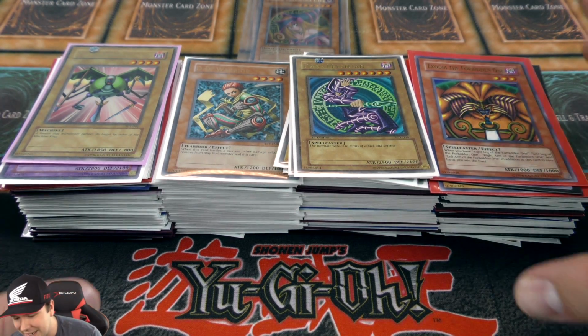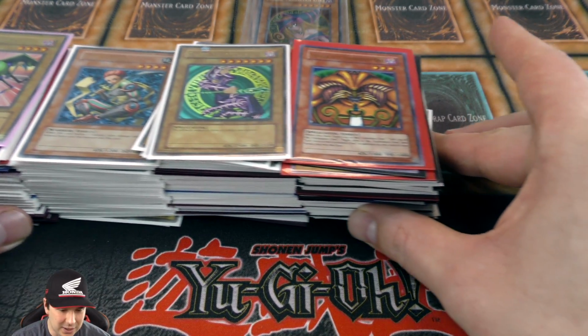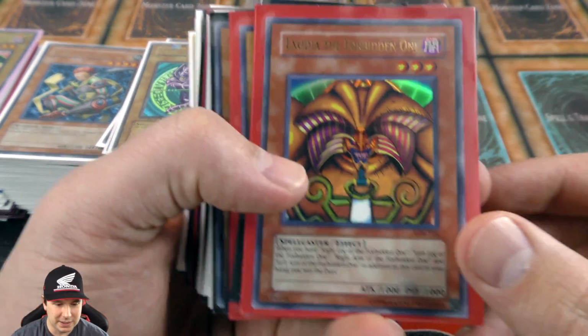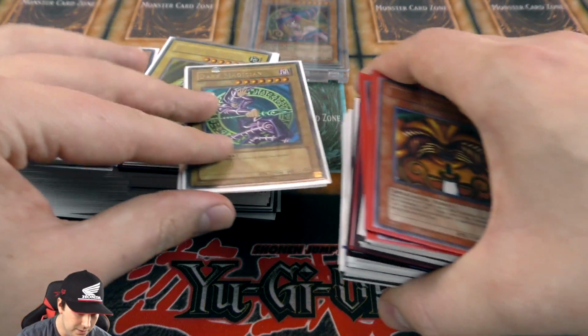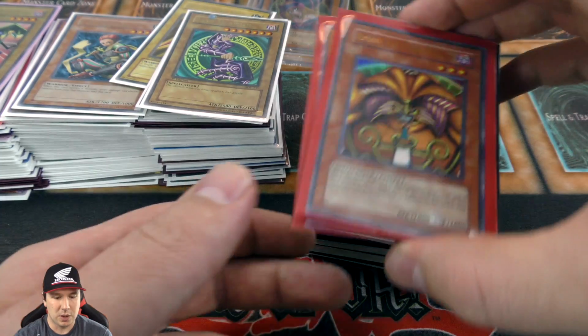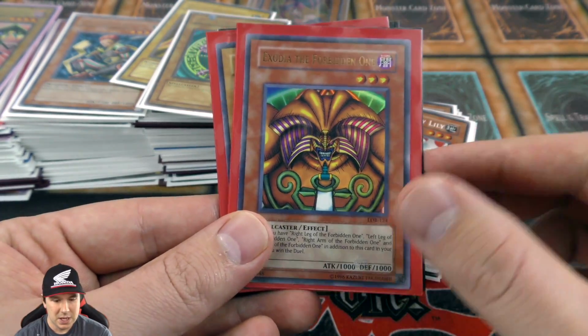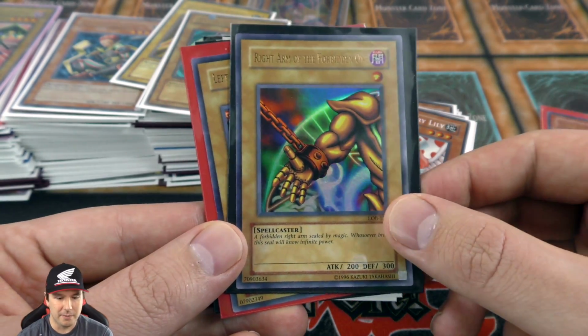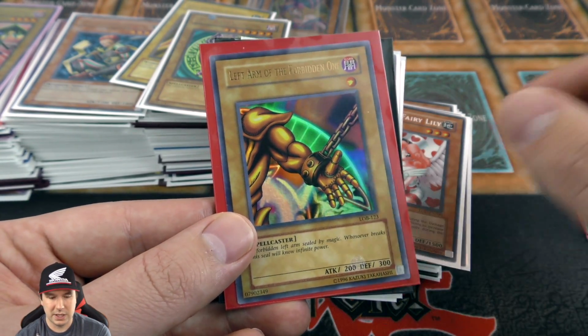And all right, well, let's get into this thing. So we got this side over here. We got some Exodia pieces and whatnot. Let's see how I want to go about this. I think we might just go off the top slow like this. So we have our Exodia the Forbidden One head, and then we have a couple of his limbs here.